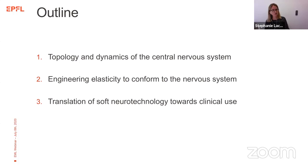So this is information that is not easy to collect and gather, especially coming from an engineering background. And here I'll share a summary of the information we have gathered over the years in the lab. Then I'll explain how we can engineer elasticity in materials that a priori are not deformable, and how we can use this engineered elasticity to conform to the nervous system and form more biointegrated interfaces.